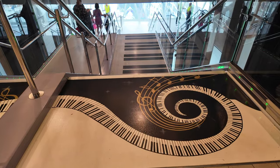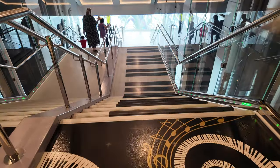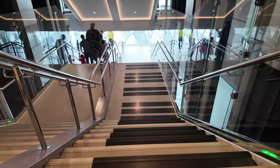Now, in between decks here is gonna be an awesome piano. So it actually plays notes as you walk down.